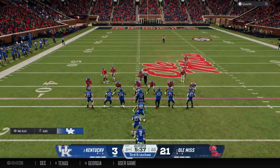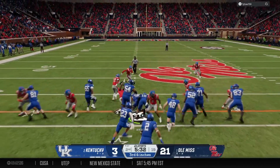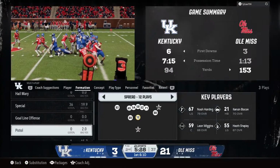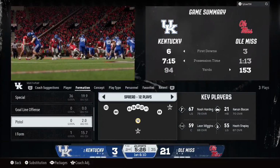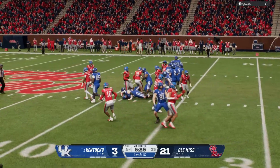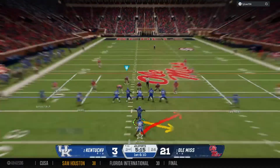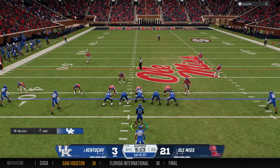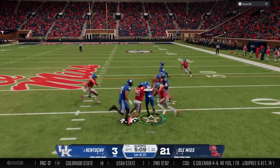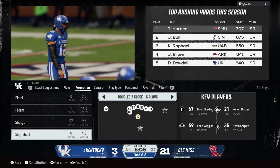Here comes more big guys on the field. The offense going very heavy. He keeps it himself. This Kentucky offense is quickly moving down the field. Here's the handoff. Gain of 2 yards. Now it's 2nd down and 8.